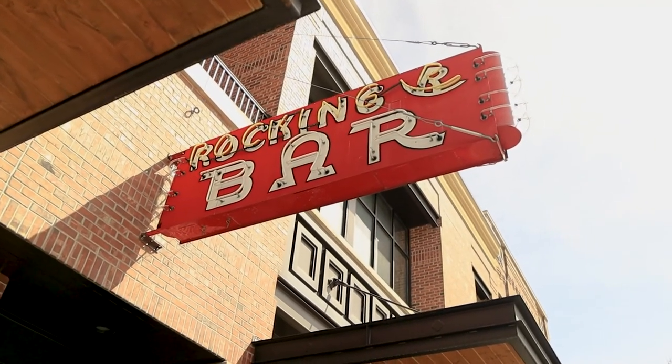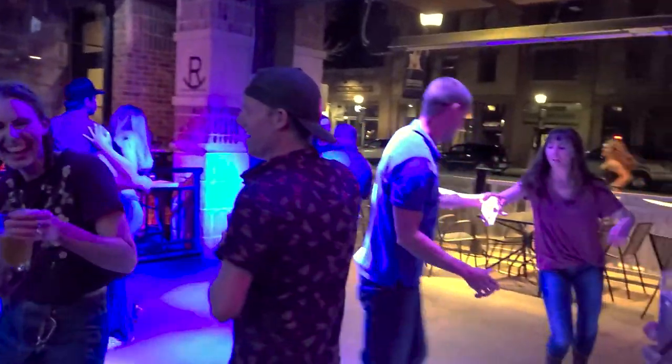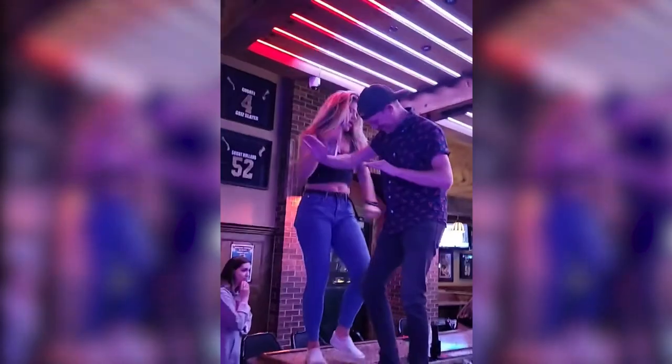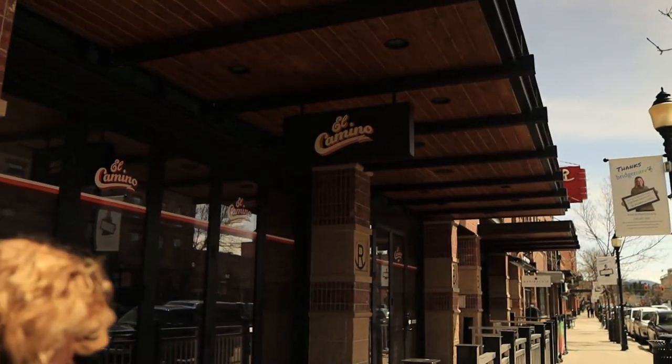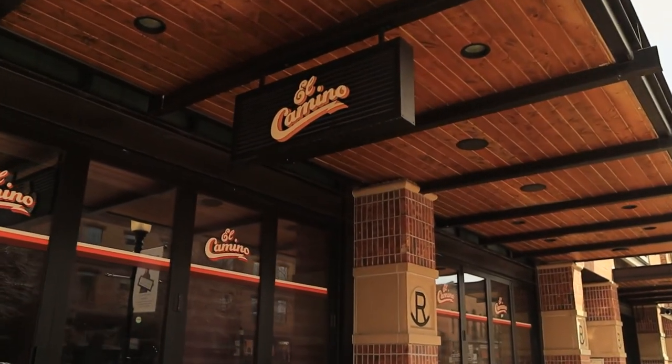One of my favorites is the Rockin' R Bar, specifically because this place has a lot going for it. You can order food here, play pool here, and there's a dance floor. And people like to go pretty hard and tend to climb up on the bar to dance. They also have different theme nights like Western music nights and trivia nights. Another good one is El Camino. They have dollar beer nights and a decent amount of space to dance in as well.